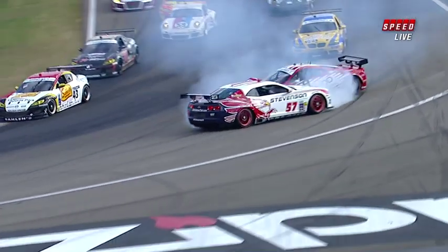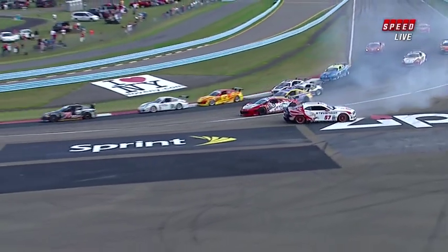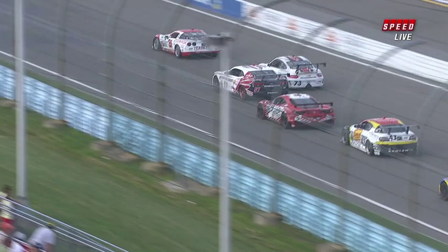I knew he got helped along. I didn't know which car. Now I do. And, of course, that's the second time they make contact there. The Ferrari's got to be hurt, too, Kevin. That was a big hit.